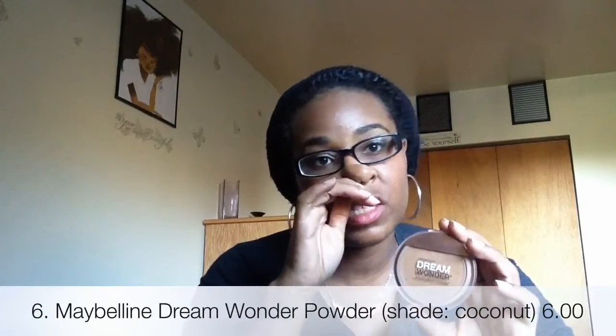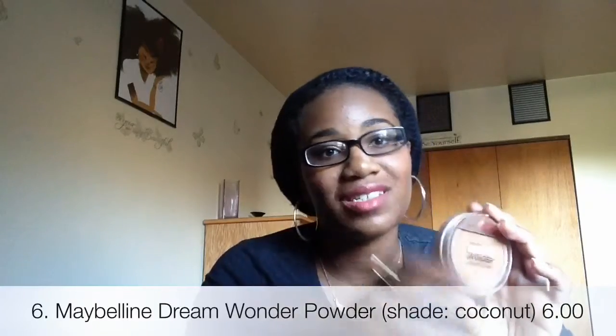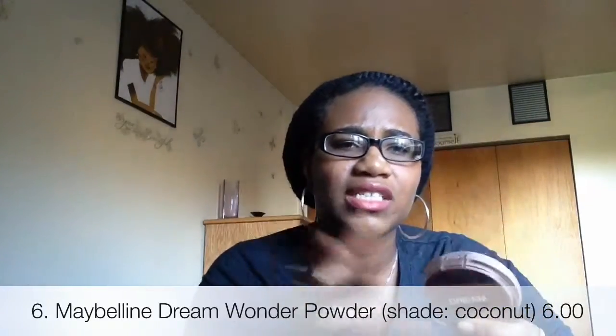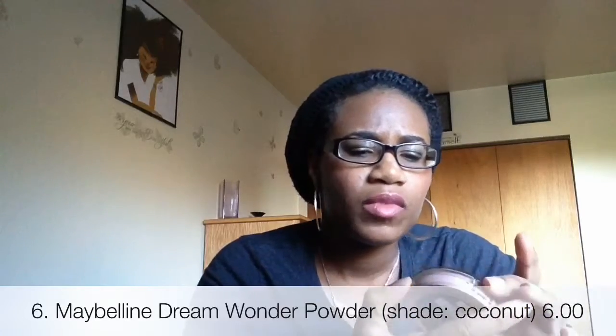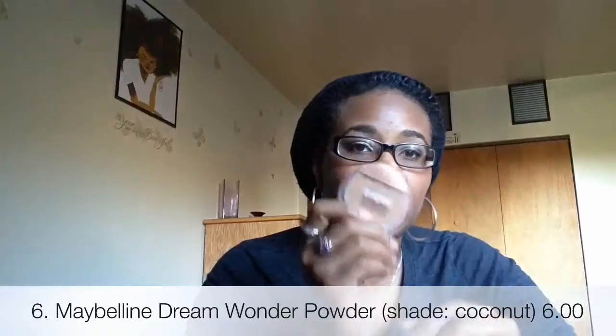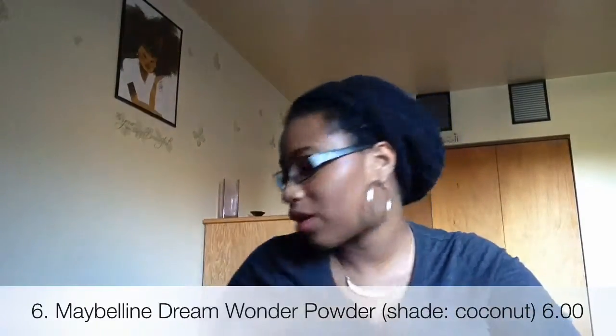I can definitely build this up to medium. I've never been able to get it to full, but I'd say this is, oh, it's reflective. I'd say this is light to medium coverage, and it looks beautiful on the skin. This is also great to set liquid products with. For the finish and the texture of this, it is definitely by far my favorite drugstore powder.